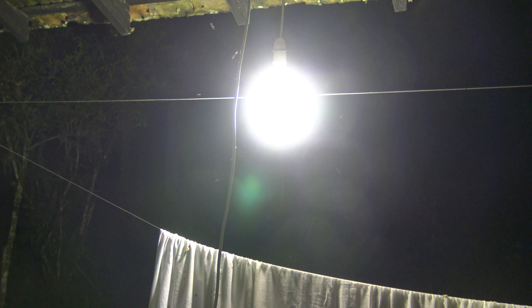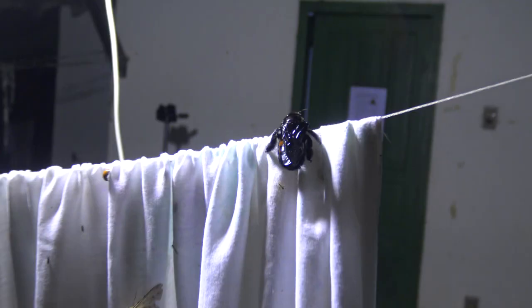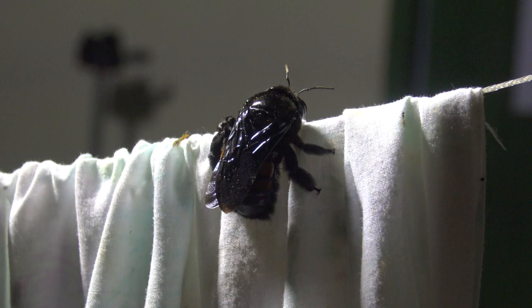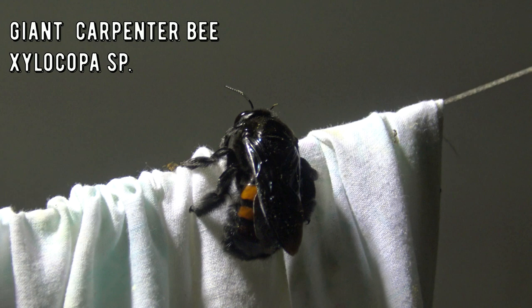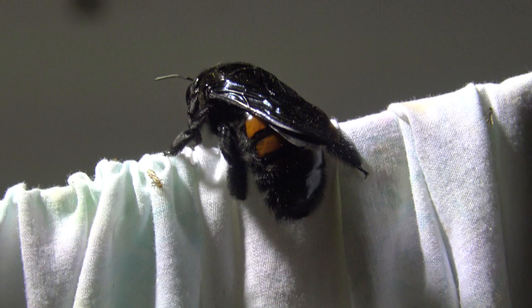It keeps burning itself in the light. That's great. Probably getting more angry every second. Would be nice if it landed for a second though. Oh, yikes. This is a massive bee, yo. Bruh. Look at its size. It's kind of like a scary thing, man. What? Damn. This thing is massive.